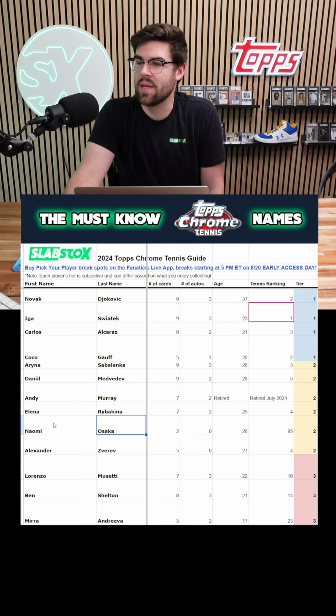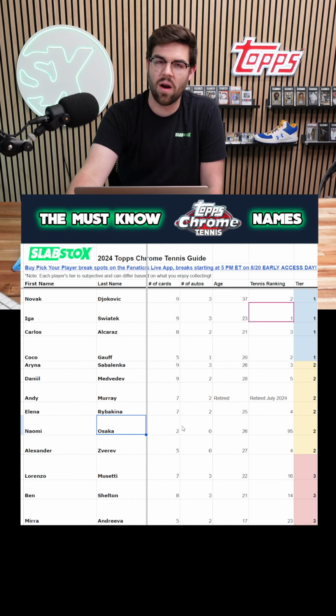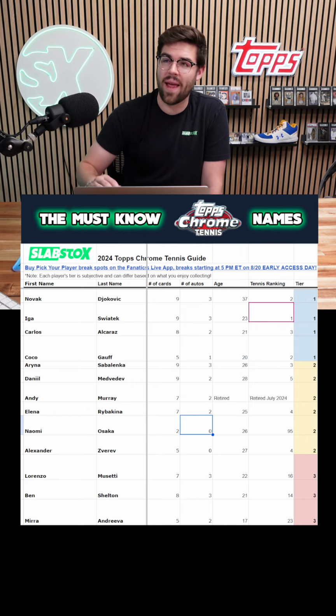Naomi Osaka is a huge target in this set, as these are her first Topps cards. Now, she does have Upper Deck cards. She does have Exquisite Auto. She does not sign in the set. If she had signed in the set, once again, it'd be more expensive. She actually is playing pretty decent right now.